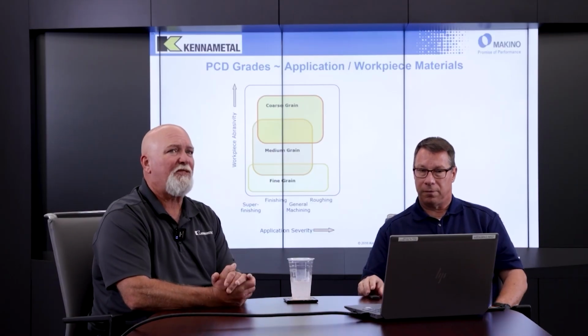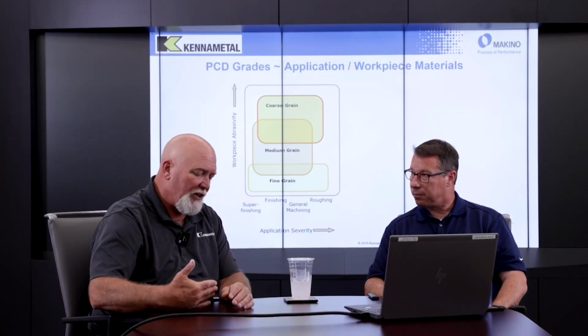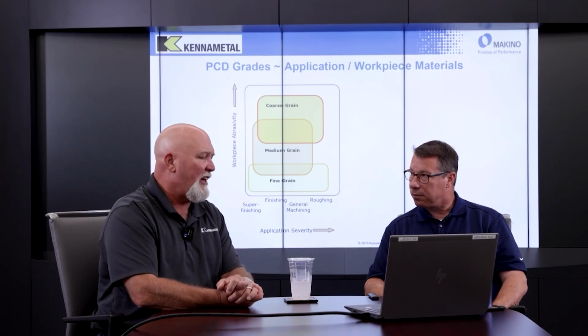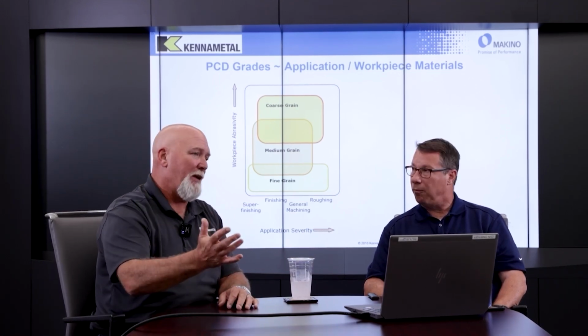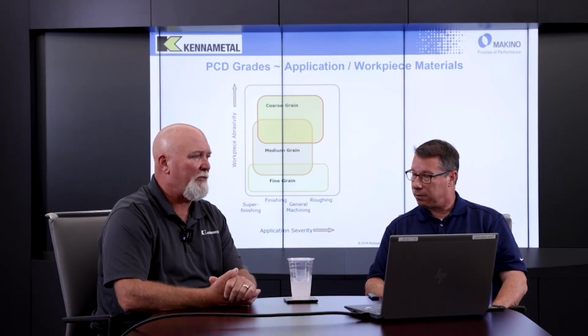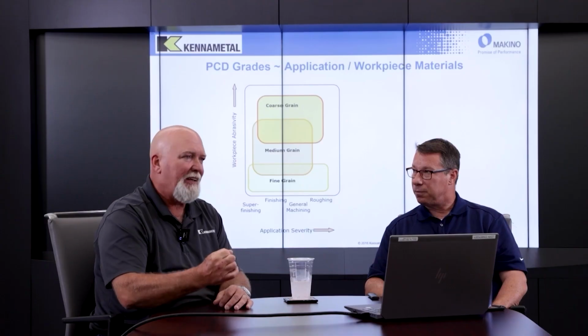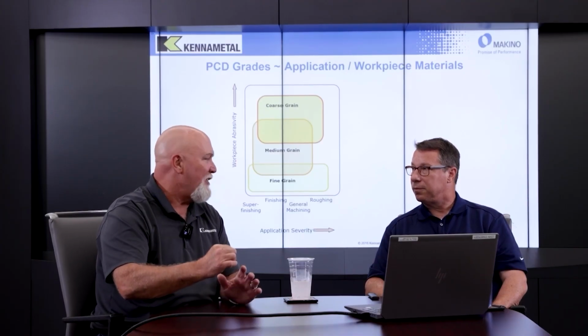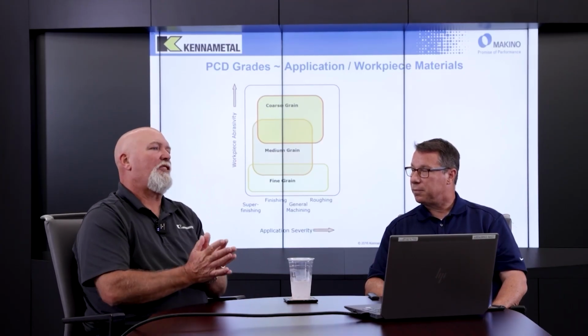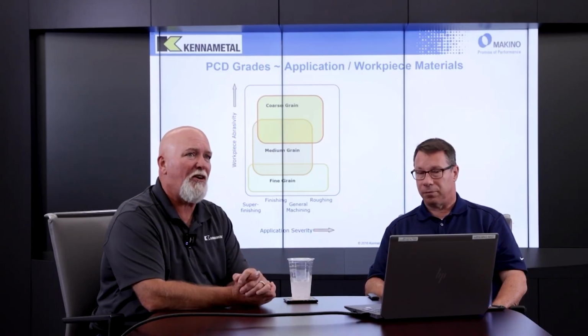If we're seeing abrasive wear, the coarser grain materials have a little bit of an advantage on the abrasive wear side of it. I also mentioned the bimetal milling. It's kind of a niche, but that's another area where we would run our coarse grain material, because the larger diamond crystals, even though the size of them is 25 to 30 microns, disperse heat better in those applications. So it is an advantage in the bimetal.